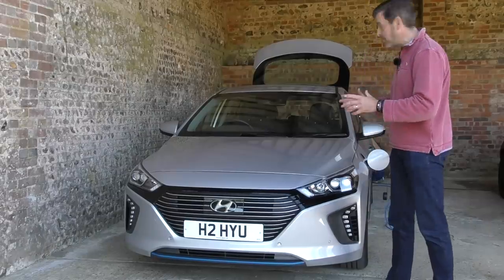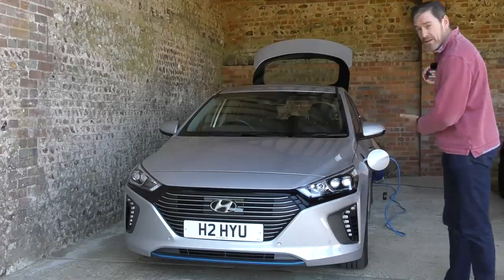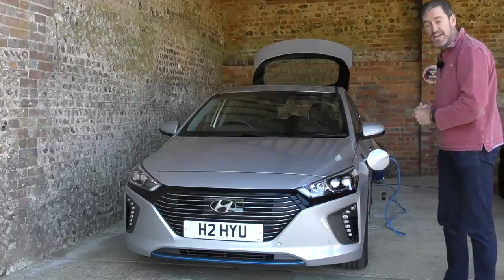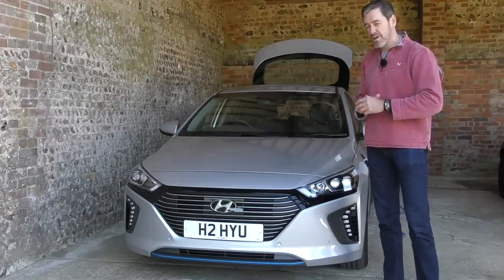Interestingly, it's just been dropped off by Hyundai and it doesn't have very much electric charge at the moment, so I've just plugged it in. I'm going to leave it on trickle charge for the next few hours and then we're going to jump in it and get going on a bit of a road trip.